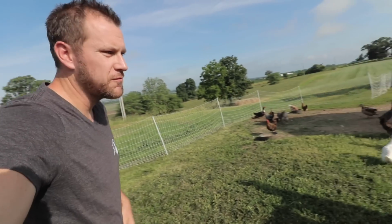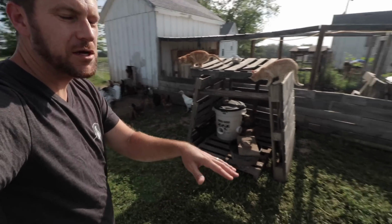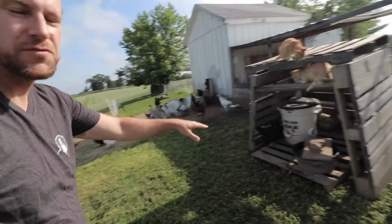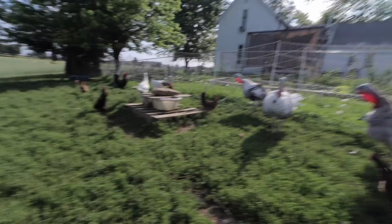So yesterday we moved the chicken area a little bit, so they've got a longer space here. We're able to keep the pheasant area inside of the electric fence. And we even moved a little shelter that we keep the water, some food, and some shade for them. Shovel got left out here.